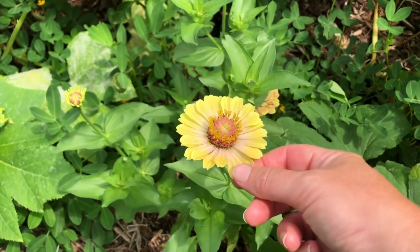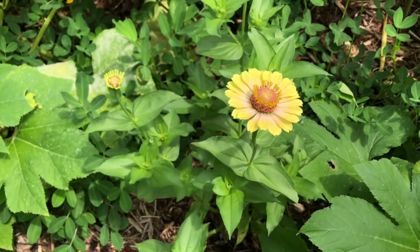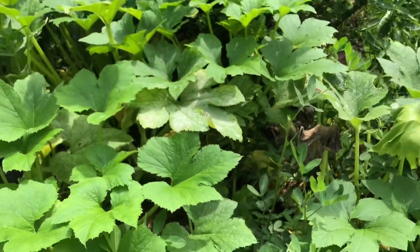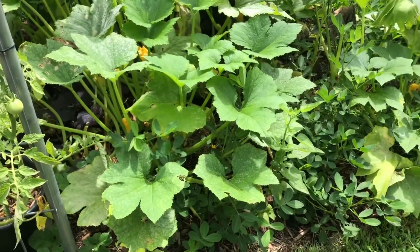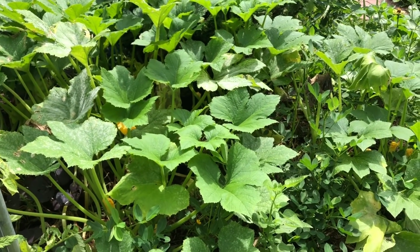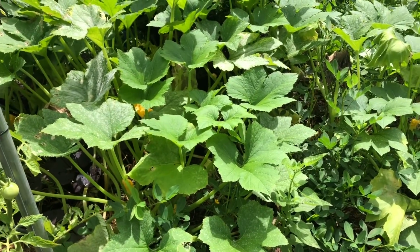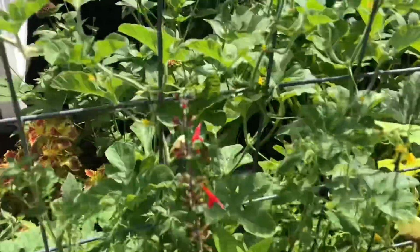So there's some singles, which I think are still really pretty. And of course, single zinnias benefit pollinators more. And you can see lots of mildew starting here on all these yellow squash. But they've been very productive, and I'm not going to take them out until they start wilting and look terrible. There's plenty of things in here to compensate, including sweet potatoes and peanuts that will just fill in the gap when those get pulled out.